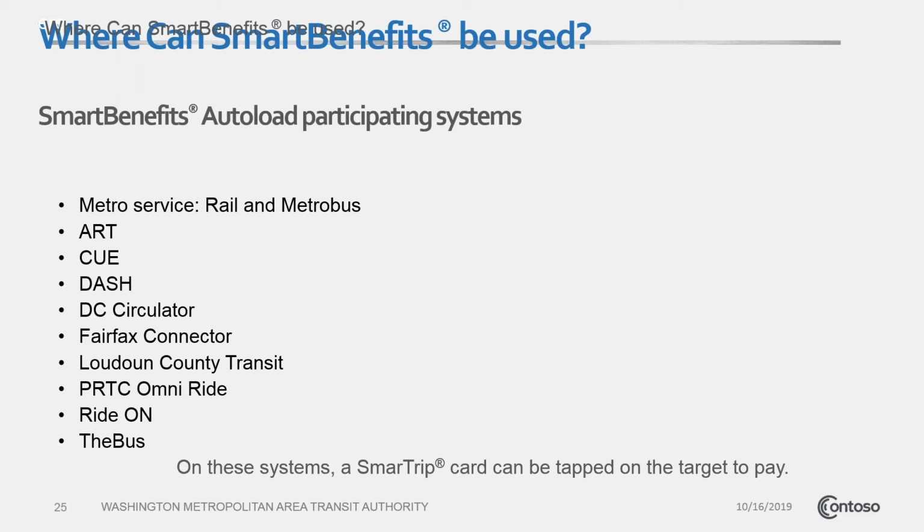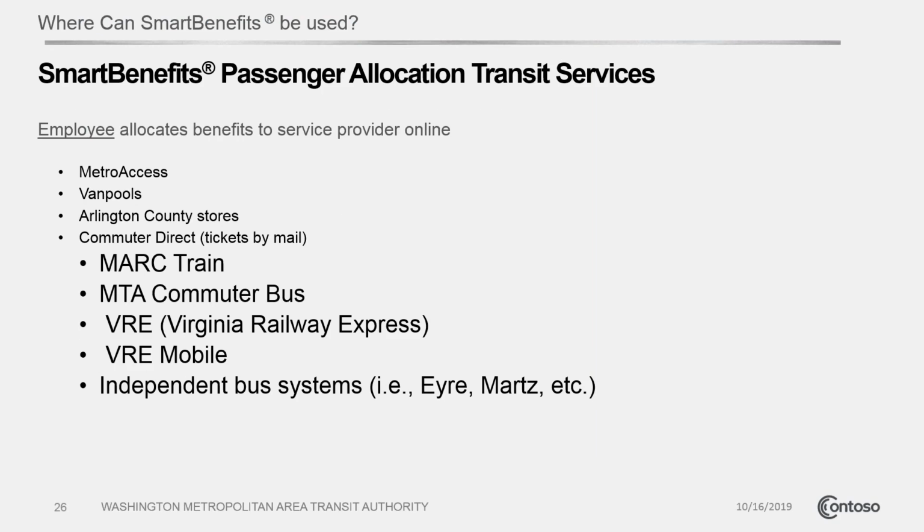And in the Maryland area, you may have heard of the Charm card, which is a different look on the outside, but on the inside, it is the same as a SmarTrip card. Other systems that you can use Smart Benefits to pay for are MetroAccess, vanpools, Arlington County stores, and for those in Maryland who take the MARC train, MTA Commuter Bus, VRE in Virginia, VRE Mobile, and some of the independent commuter buses, Air and MART.